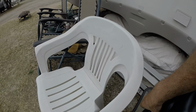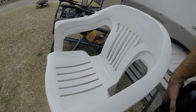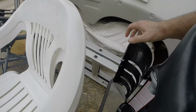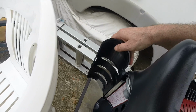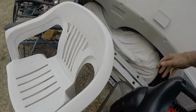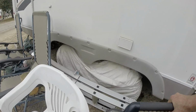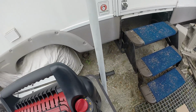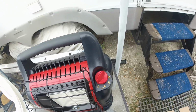Let's see if this is plastic or what. I think it is plastic. Yeah, it's plastic. Kind of expensive for a plastic heater. But what can you do? It's gonna be a good portable heater.